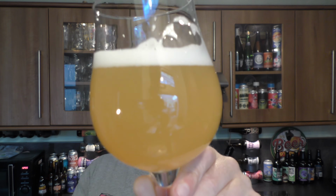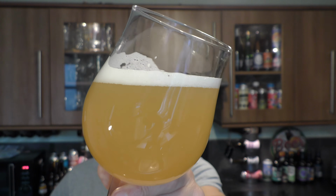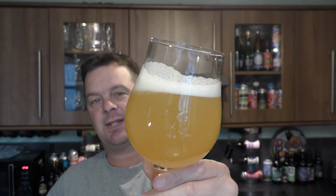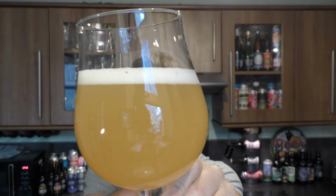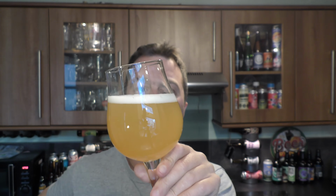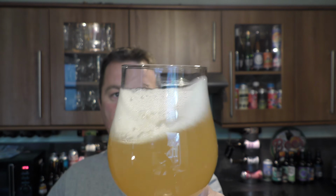Nice looking beer. Nice hazy looking, on its way to amber coloured pale ale. One finger white head. Slow moving carbonation making its way up the glass. Let's get the aroma.